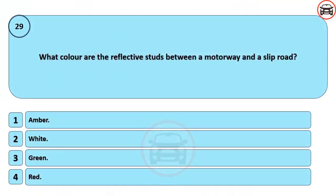What color are the reflective studs between the motorway and the slip road? 1. Amber. 2. White. 3. Green. 4. Red.